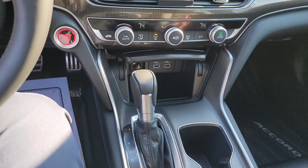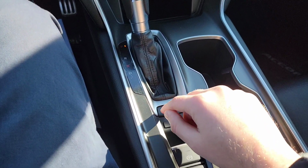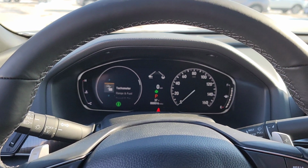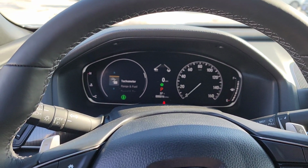All right, so as we're talking about the econ button, it's going to be right here for you folks. You can turn that on or off by simply hitting this button right there. Econ's going to make you more fuel efficient, most effective for your highway driving. You may see anywhere from 2 to 4 more miles to a gallon, depending on how aggressive you are driving and the driving situation, okay?